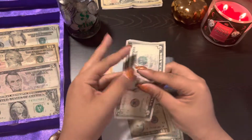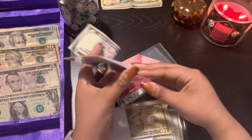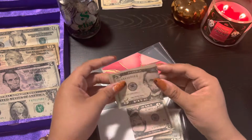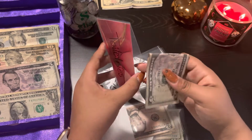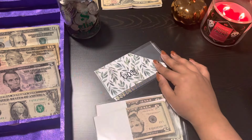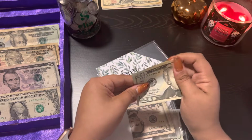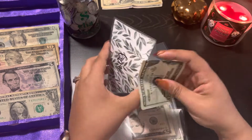Households is getting $5. Toiletries is getting $5, and actually that $5 is already spent because I just bought some new bathroom cleaner. Gas is getting $20, and this will probably end up getting spent just because, like I said, my mother-in-law is coming into town and I have to go pick her up from the airport.